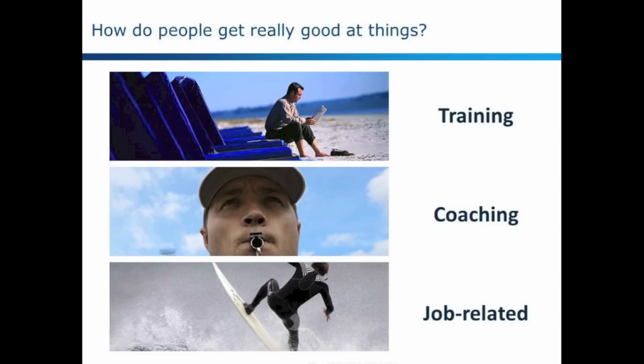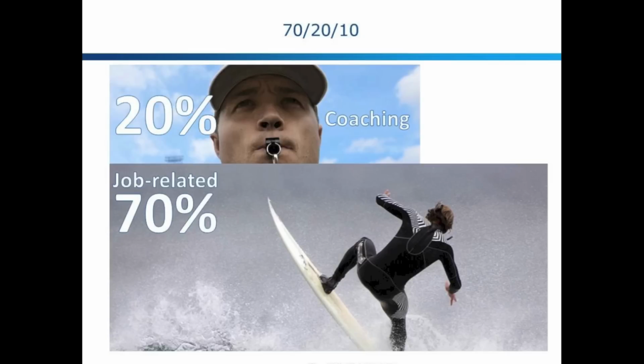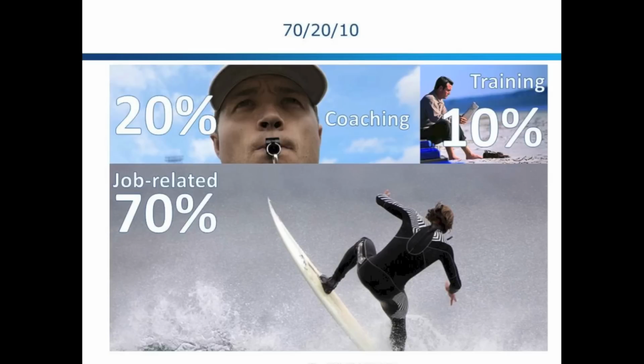While training and coaching have a role to play in leadership development, research from the Center for Creative Leadership and others has found that job-related learning drives 70% of development, mentoring and coaching, 20%, and formal training, only 10%. Job-related learning includes things such as special projects, stretch assignments, and an expansion of one's role. Of course, these are most powerful when the three are tightly integrated.